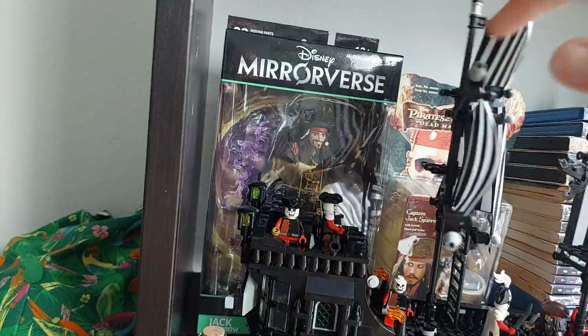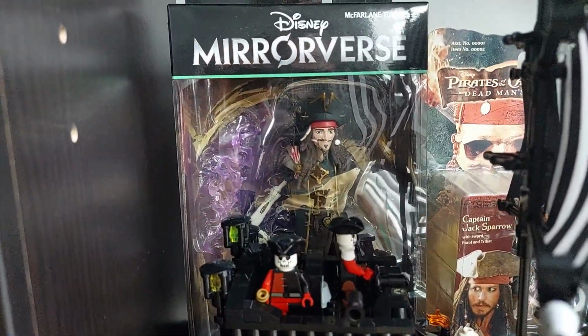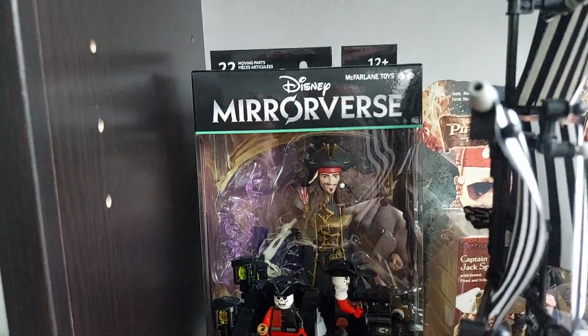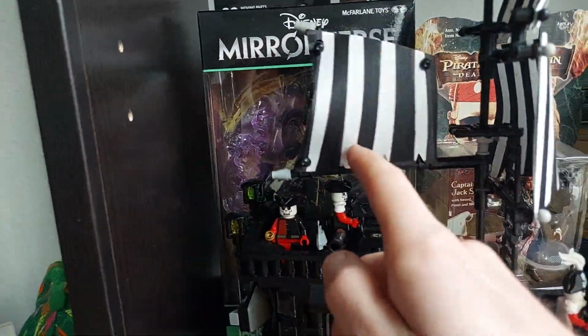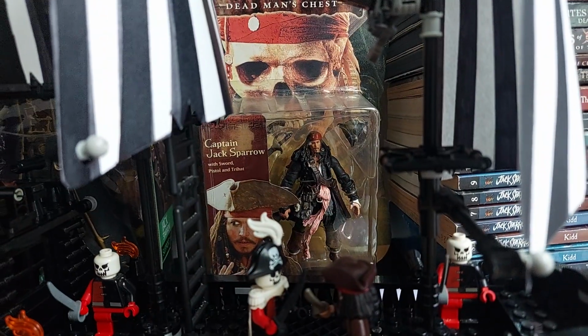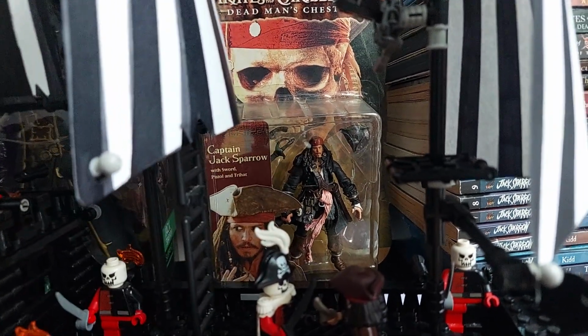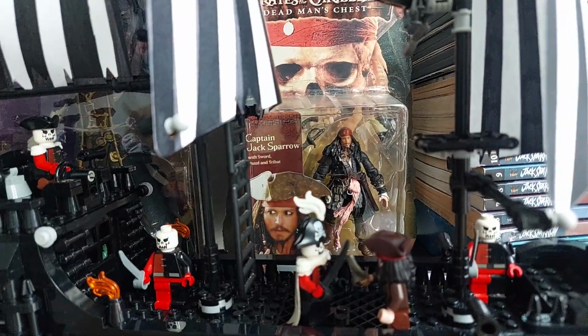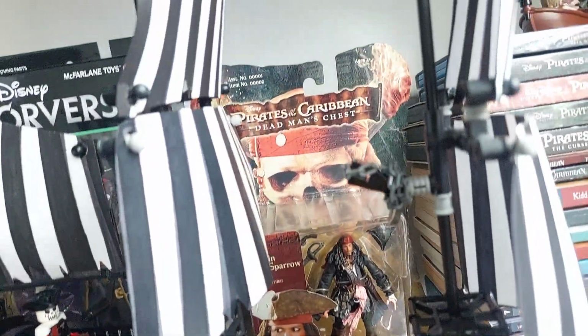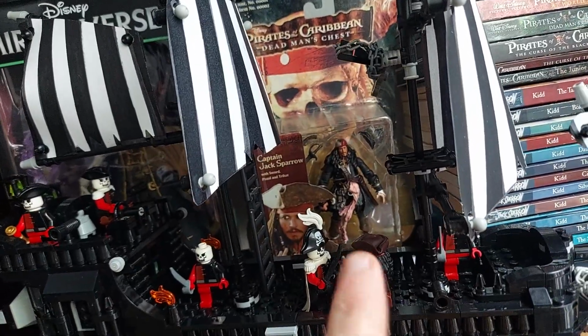And looking behind it, this is from 6-ish years ago, maybe. I didn't really get into the whole line of toys, but I grabbed that one because it was Captain Jack, to kind of go with that one there in the back. I think that was the Zizzle series. I can't remember if that was called Zizzle, maybe. Either way, that's from 2006 to coincide with the release of Dead Man's Chest. They did a whole line of the characters, but I only bought Jack back then.